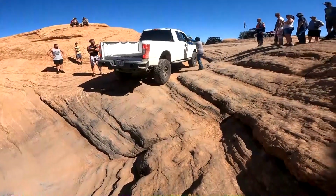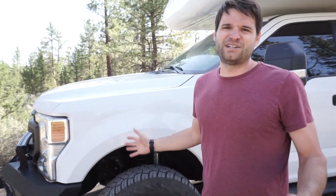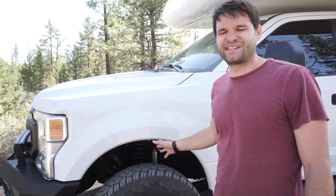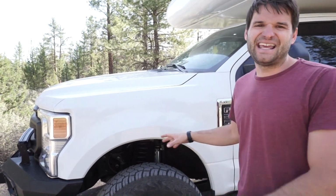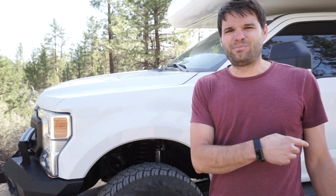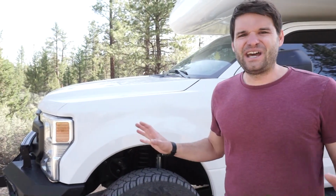Now, the tire cupping has made the tires exceedingly noisy. They're about what a mud terrain tire is as far as noise goes at this point, which has kind of driven us crazy. Between that and the fact that our tire plug failed on the back tire, we decided let's go ahead and replace them.